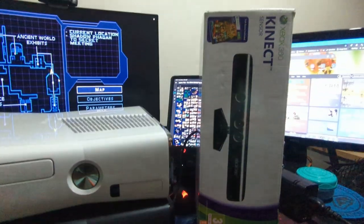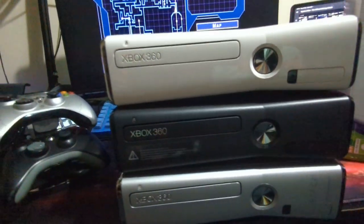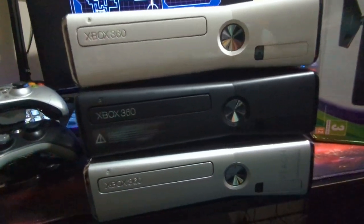And there's the Kinect sensor. Not even going to open it. You all know what a Kinect is. It's a steaming piece of shit, but it's nice to have a boxed one.